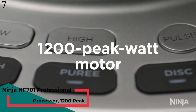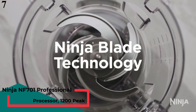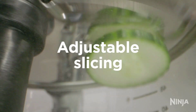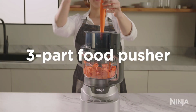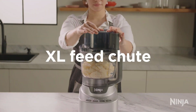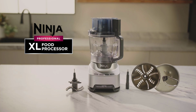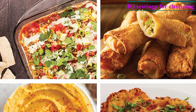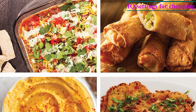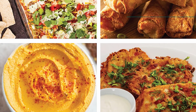Magic Bullet Kitchen Express Food Processor. Features of this product: ultimate power, a 1200 peak watt motor powers through tough ingredients, evenly mixes doughs, and chops with ease. Family-sized capacity, the 12-cup precision processing bowl is extra large and perfect for families and entertaining guests. Slice from thick to paper-thin, with variable slice settings. Ninja blade technology for uniform processing and evenly mixed dough.